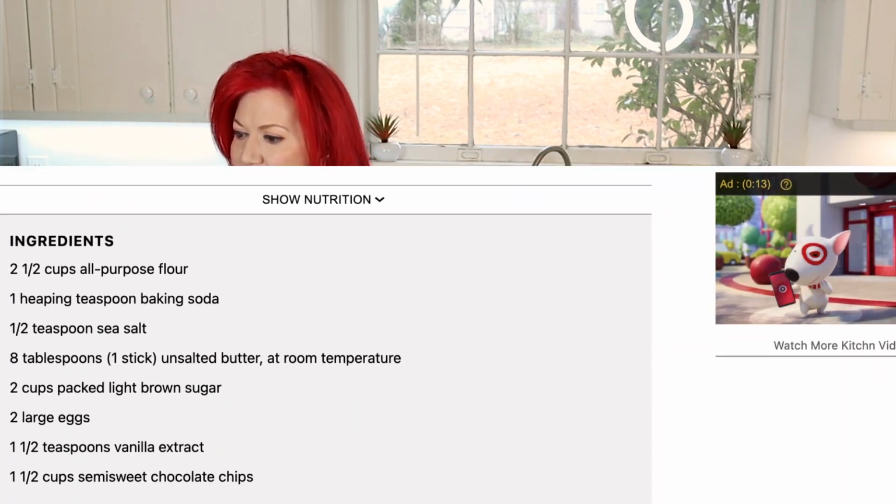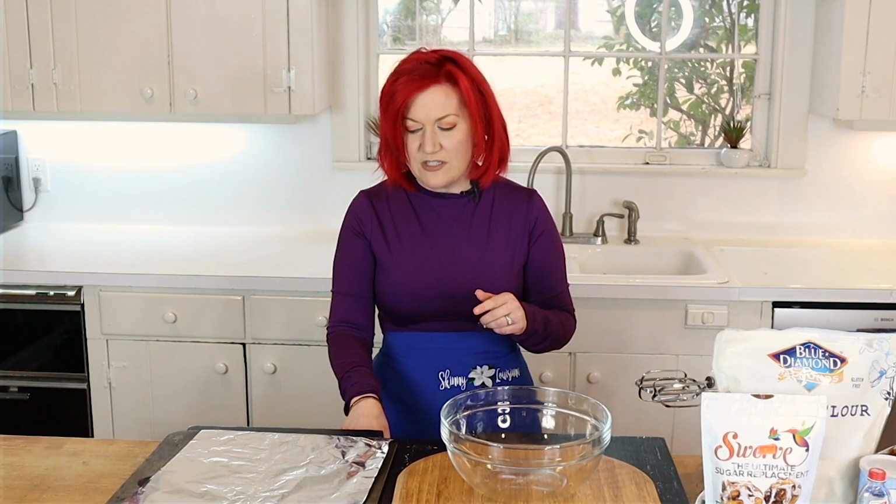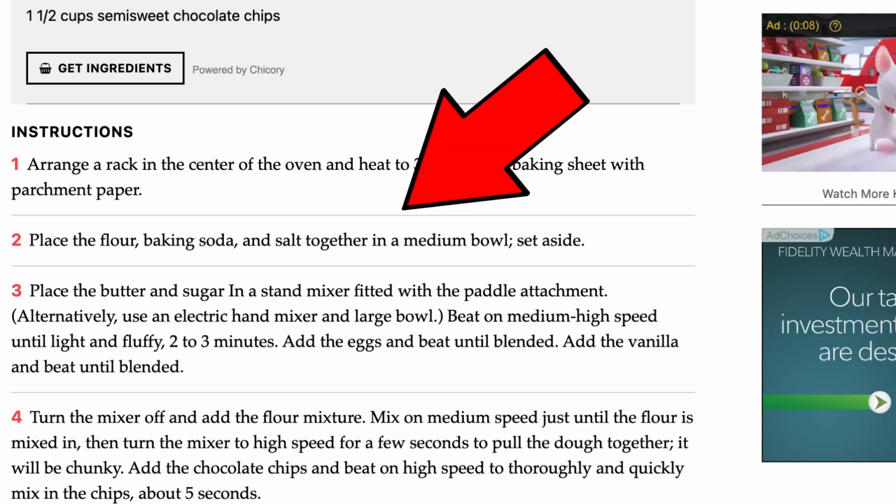But here's the important note. This is where you wanna grab your pen and paper. When we cook with almond flour, we're gonna go for a lower temperature. So we're gonna scroll down and see that, hey, we want to bake this at 350, so we're gonna preheat our oven to 325. Scrolling back up, she says, place flour, baking soda, and salt together in a medium bowl, set aside. We're gonna X that step out because I hate to do dishes. We're just gonna add it in as we're mixing.